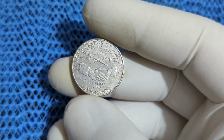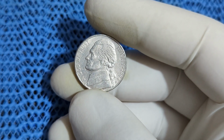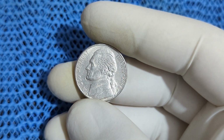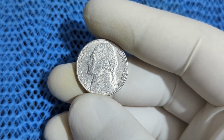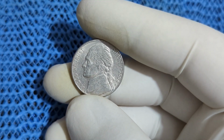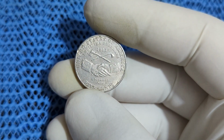The year 2004 is especially notable as it fell within the U.S. Mint's Westward Journey series, celebrating the bicentennial of the Louisiana Purchase and the Lewis and Clark Expedition. This series briefly replaced the Monticello design with several commemorative motifs before returning to the classic Monticello reverse in 2005. One of the most captivating aspects of the 2004 Jefferson nickel is the presence of the P mint mark.